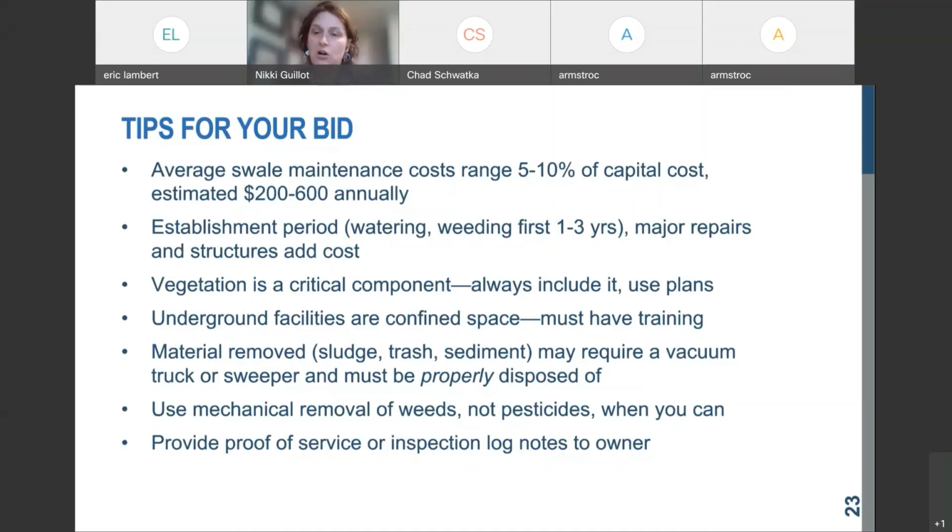There's a lot of times there are oil leaks and drips in that material, and it can kill grass if you try to put it somewhere else. It can hurt trees if you try to put it in planting strips. So we just want to make sure that in your bid, you're including getting that material off-site. And that can be stuff like filter media that's vacuumed out, but it could also be the sediment that's accumulated in the sediment traps.